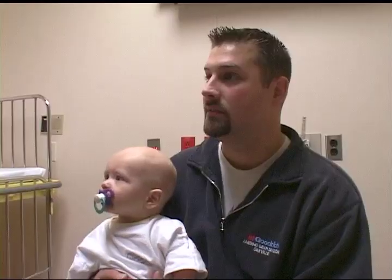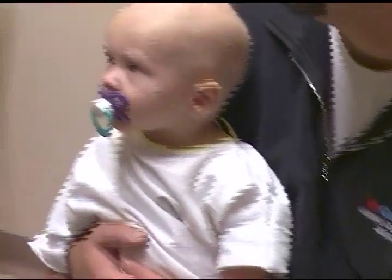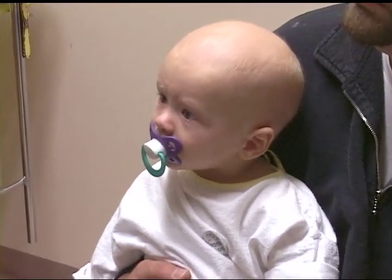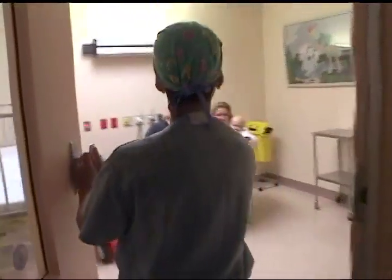Okay. I just need one of you to sign permission for the surgery. And this just says that he's going to get a right calf tumor resection. And I'm going to go put on green clothes like everybody else has on. And then I'll see him probably in about half an hour or so. Okay. I'll see him in just a little bit then. Okay, bye-bye. All right. All set.